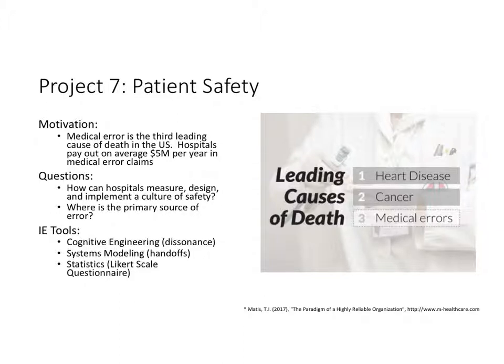They were looking more at safety in the new thing. A lot of times the compliance standards, like JCO, are more looking at whether you're meeting specific adherence criteria, but it doesn't really look at that culture of safety and safety culture. So we were trying to figure out, how can we measure that? And we got into a lot of things in cognitive engineering, looking at cognitive dissonance and cognitive traps and blunders, systems modeling, really taking a look at handoffs, and then also statistics, having to design survey instruments using Likert scales, et cetera, to measure what really is the safety culture.